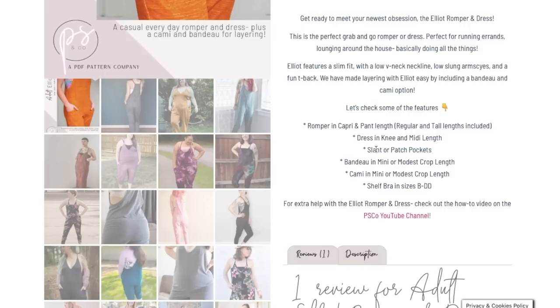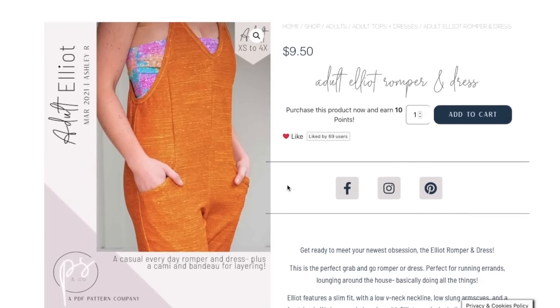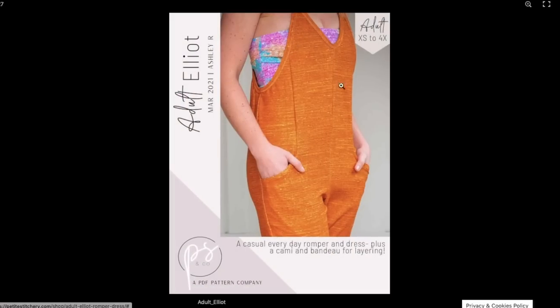Slant, oh, it's a dress also. Slant or patch pockets, bandeau in mini or modest crop, cami in mini or modest crop, shelf bra in sizes B through double D. So, yeah, you really wouldn't need anything else. These are the low slung arm size. This seam here turns into the pocket, which is how the little windbreaker that I sewed for one of last year's sew alongs was done. And I loved that detail on that.